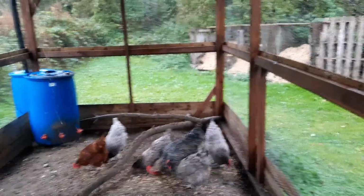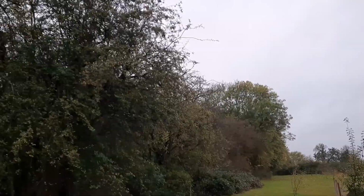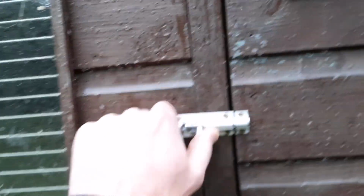Anyway, let me get these sorted out, top the food up, and check the coop, see what we've got on the egg front. You can hear the wind in these trees. You can see that big one probably moving. It's definitely wild this morning. Let me get quickly inside and see what we've got. A bit of a mess, I'll sort that out in a minute.